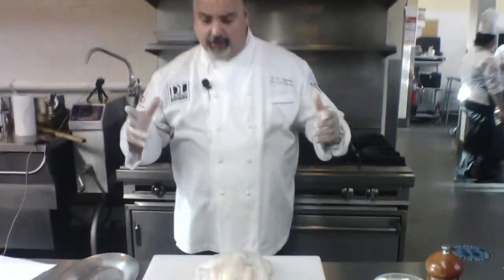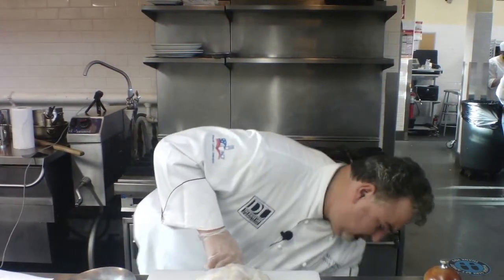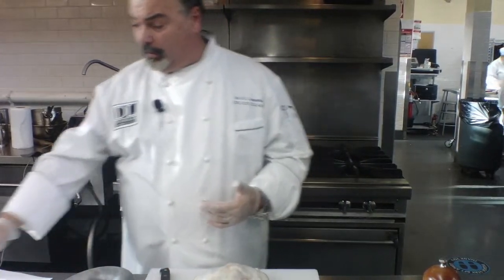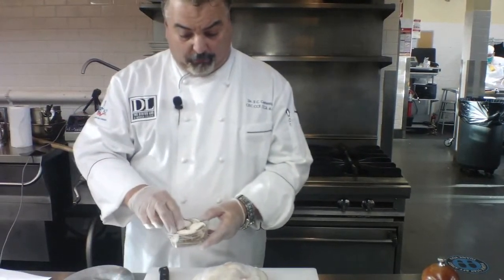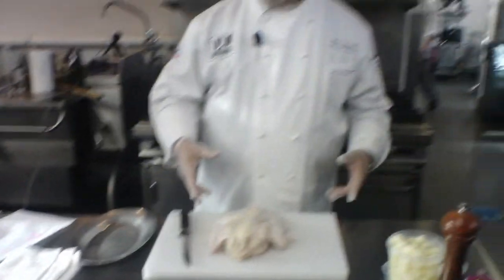And what I'm going to do with the chicken is I'm thinking about roast. I'd like to do a roast with the chicken. I think we're in the fall here. For me, the fall is about mushrooms and wild mushrooms. So we're going to integrate those elements into the dish.